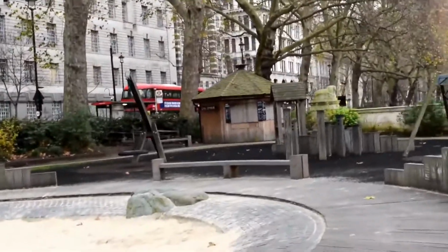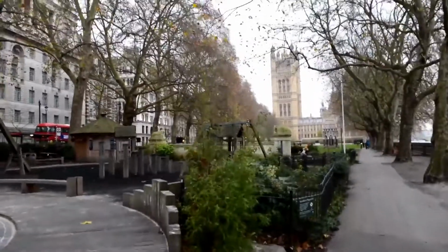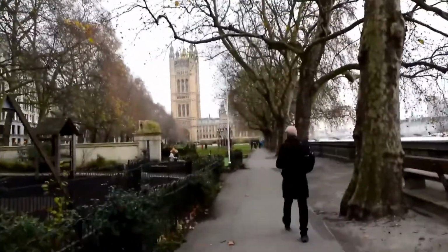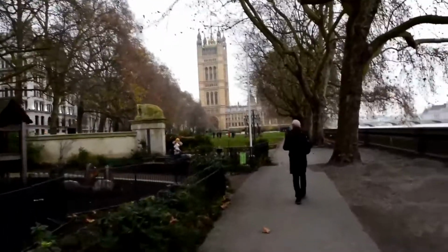As you enter the park, as we've done from Lambeth Bridge, you can see there's a great big sandpit and also a children's play area. So if you're coming down here to visit with children, it's a great place to come. Also, keep watching this video because as we go through, we've got something to show you. Well, you might get it on TV.